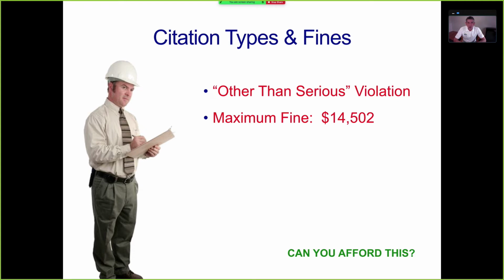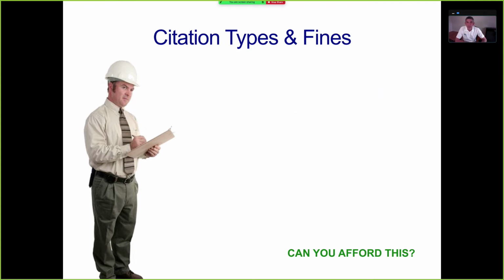So typically what we see with other than serious violations, I've never seen a maximum $14,000 fine. Usually they're going to be $1,000, $2,000, $3,000, $4,000, $5,000, depending on the judgment of the inspector and the size of the business, things that we talked about before.